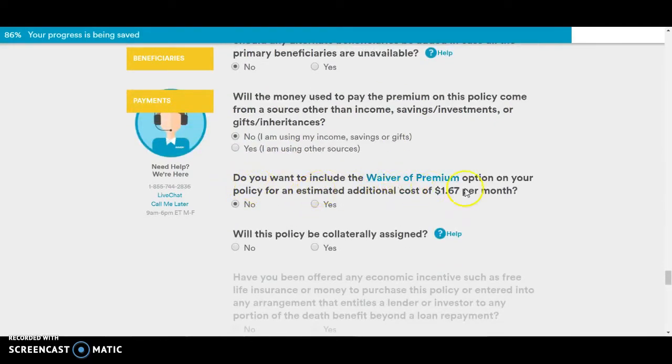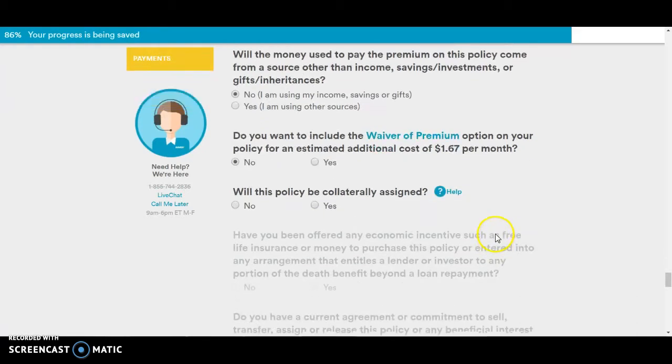Do you want to include the waiver of premium option on your policy for an estimated additional cost of $1.67 per month? So basically, guys, waiver of premium is that if something happens to you for a specified period of time, you can't make the premium payments, it will waive the premium payments. But I'm going to say no to that at the moment for myself. I wouldn't need that.